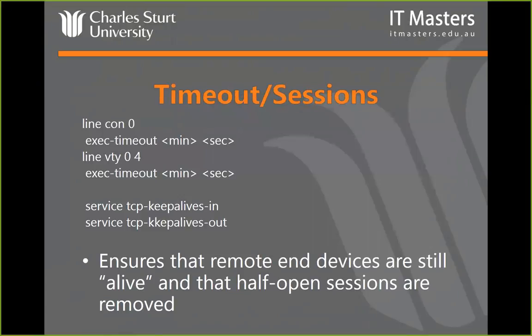So, to enable timeout sessions, that's an important point. Basically what these commands are doing, on the console line and on the VTY line, so telnet or SSH, is saying we're going to time out the connection in this many minutes and this many seconds, whatever you configure. And that should be keepalives. Basically, the idea is that this ensures that remote end devices are still alive. So the service TCP keepalives in and out will make sure that the device you connected from is still alive. And if it's not, those half-open sessions are removed, thus freeing up access to the router or freeing up memory buffers.